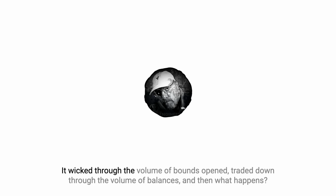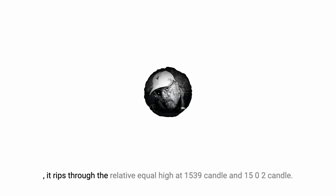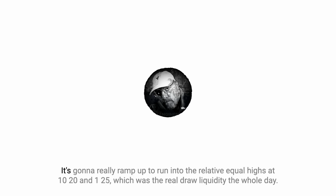So what happened? It wicked through the volume imbalance, opened, traded down to the volume imbalance, and then what happens? Boom! Off to the races. It rips through the fair value gap. It rips through the relative equal highs at the 15:39 candle and 15:02 candle. There's buy side. So if it's going to go through that, what's it going to do? It's going to really ramp up to run into the relative equal highs at 10:20 and 1:25, which was the real draw on liquidity the whole day.